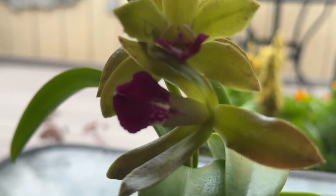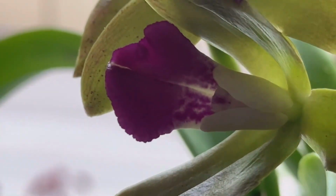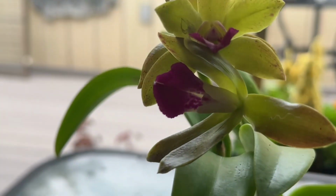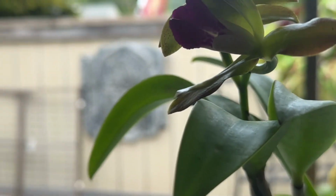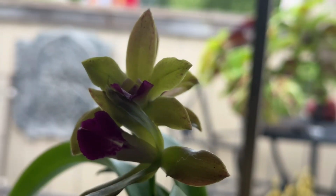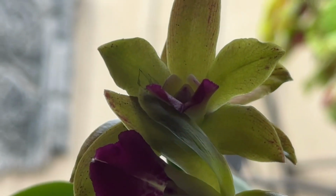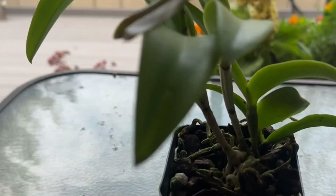Very much solid magenta. That contrasts with that chartreusey, lime greeny, whatever you call that. That's what I call it. But that's how I would describe it.